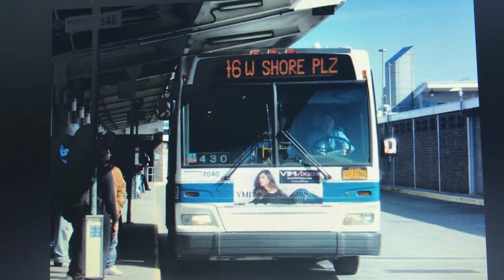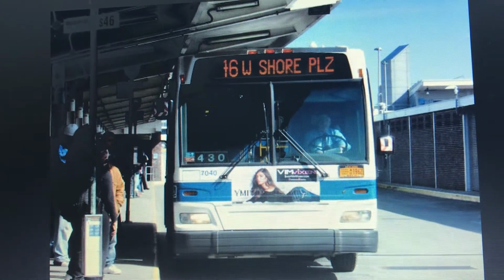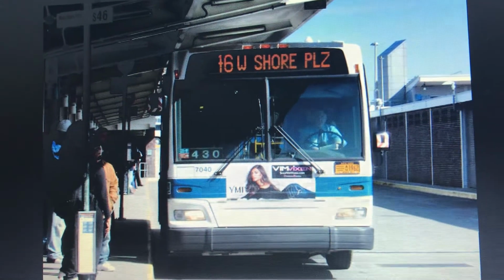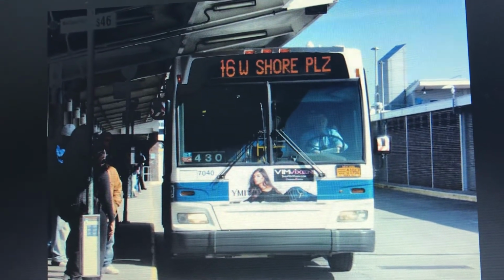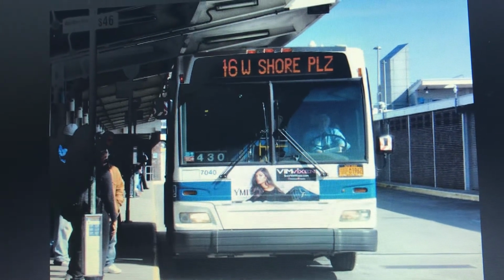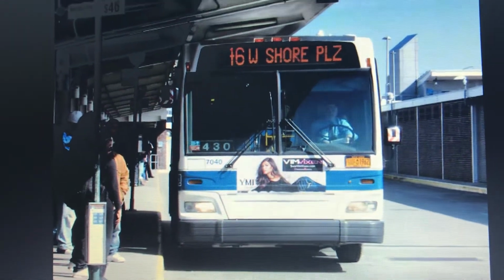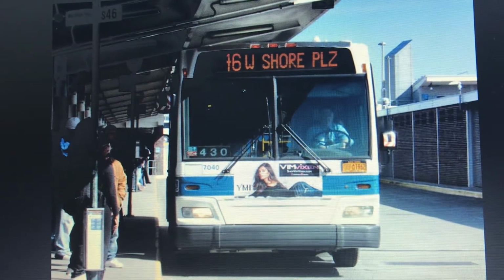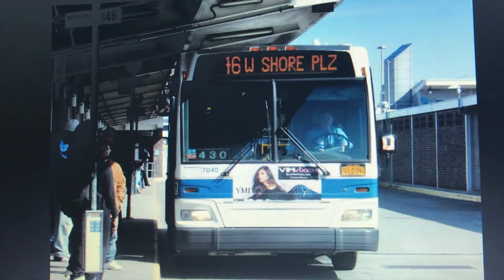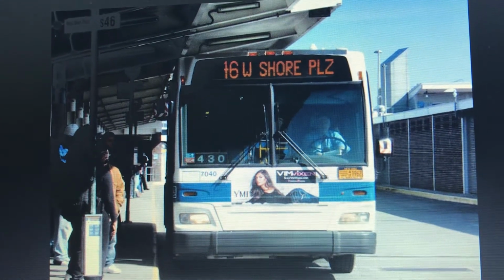Next stop, South Avenue and Goethals Road North. This stop is South Avenue and Goethals Road North. Next stop, South Avenue and 1000 South Avenue. This stop is South Avenue and 1000 South Avenue. Next stop, South Avenue and Hilton Hotel. This stop is South Avenue and Hilton Hotel. Next stop, South Avenue and 1200 South Avenue. This stop is South Avenue and 1200 South Avenue. Next stop, South Avenue and Teleport Drive. This stop is South Avenue and Teleport Drive.